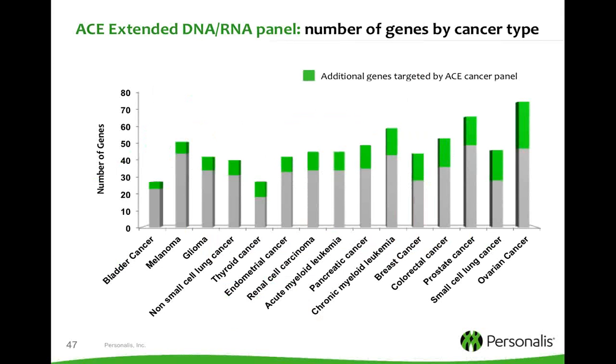If we categorize these genes by cancer type, you can see that the panel covers both solid and hematological cancers. We include all genes you would find on standard panels here in gray, but we've also augmented the content here in green and target more genes by cancer type to allow for broader analysis. Now, in the next few slides, I will discuss some case studies where Personalis is able to provide the most comprehensive coverage of genes through using the ACE panel.